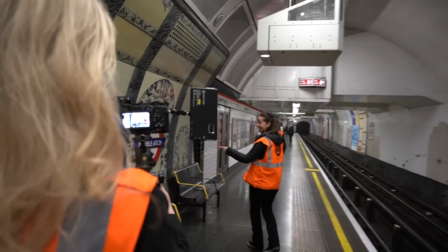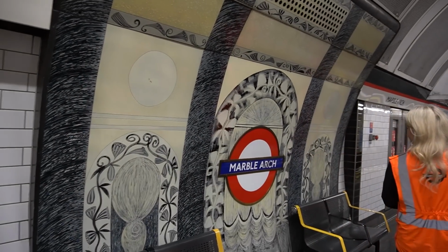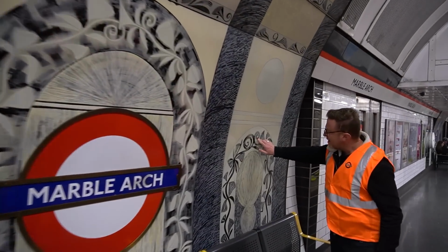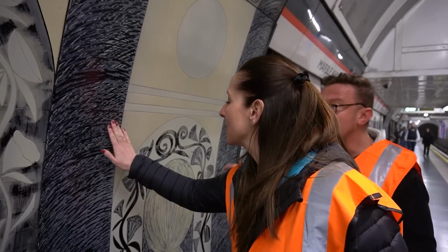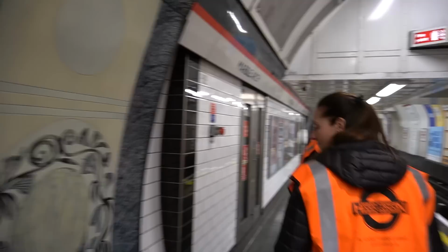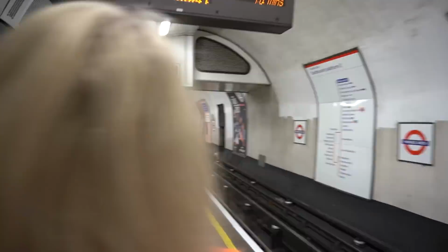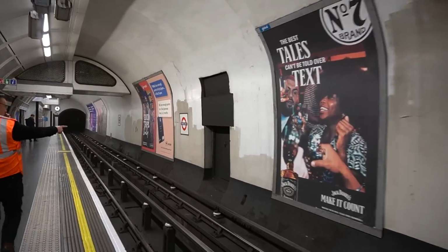Ooh, look at this one. It's cute, isn't it? Love this one. It's lovely. You like to touch and feel it, don't you? I do, it's tangible. Like so many things on the tube, you just want to feel it. Can you push it down? It's a direct platform there. There you go. Sort of fish paper.